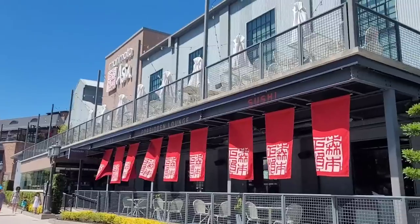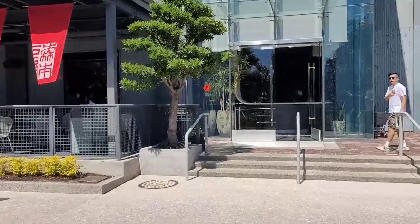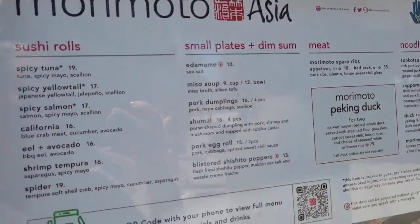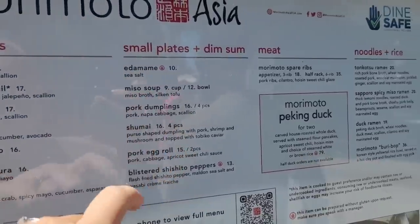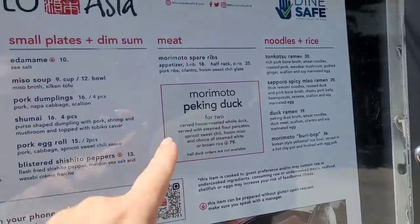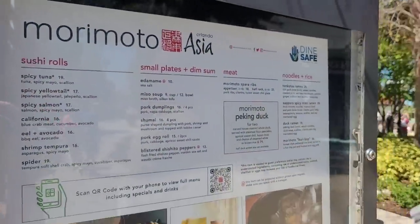But the place is really cool looking, and at night it's all lit up, which would be even cooler, but we're hungry now, so we're not waiting till dinner. After looking at the menu, after we ate at Cowfish last night and had sushi, this is mostly sushi. There's a couple small plates, but it doesn't even mention the word chicken anywhere, so maybe they don't have chicken. This isn't really a very interesting menu, so we're actually going to end up bypassing this.